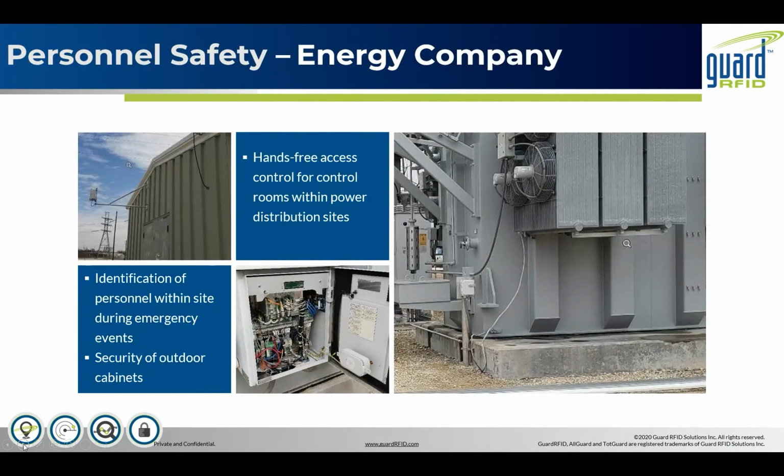This is an example of an outdoor deployment. This is an energy company located in Texas. They have 100+ substations where they wanted to do a couple of different things. First, they wanted to have hands-free access control, and what that means is their employees approach the gate at the substation and it will unlock for them based on their tag and their credentials. They'll be able to track the person while they're inside that substation. If there's an emergency or something occurs, they'll be able to determine if that employee is still within that facility.